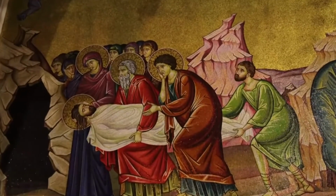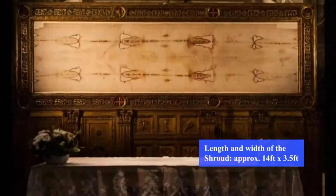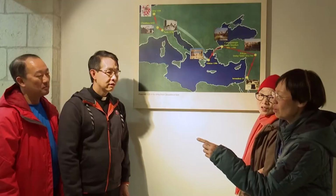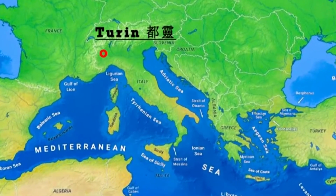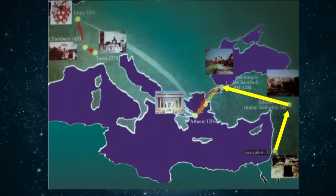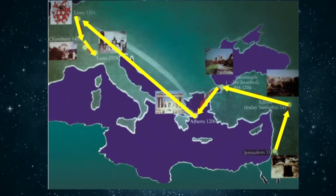The Jews used simple cloth to wrap around the bodies of the dead and then bury them without the need of a coffin. This is the Shroud of Turin. The Shroud of Turin! Why is it called the Shroud of Turin? That's because the shroud is currently kept at Turin, so it's called the Shroud of Turin. According to historical records, the Shroud started from Jerusalem, went through the other Middle Eastern countries, then ended up in France. At last, it was kept in Turin, Italy.